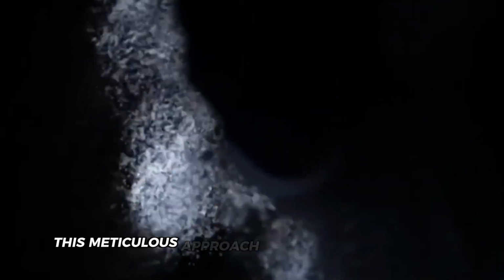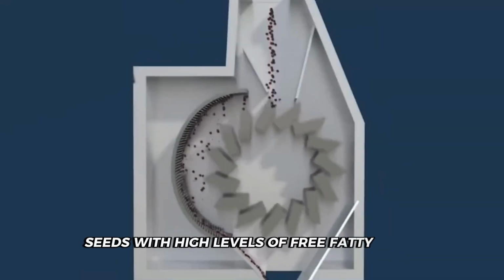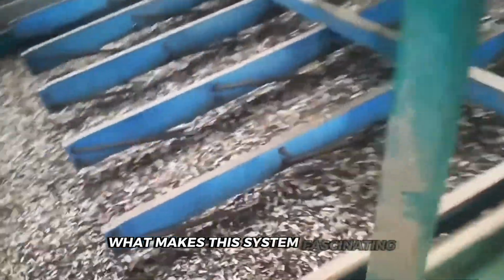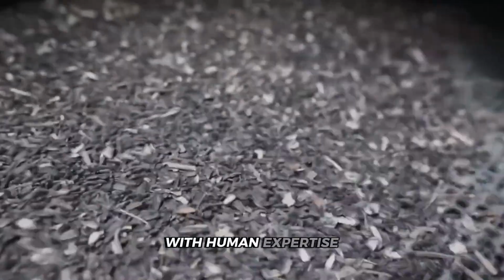This meticulous approach exists for good reason. Poor quality seeds reduce yield and actively harm the final product. Seeds with high levels of free fatty acids or excessive moisture can produce rancid oil that would spoil before reaching store shelves. What makes this system fascinating is how it combines multiple technologies with human expertise.